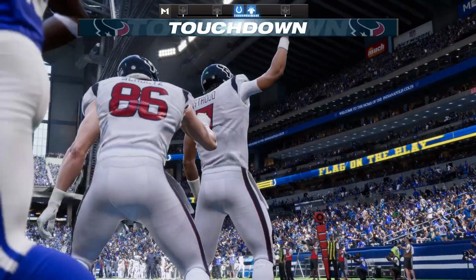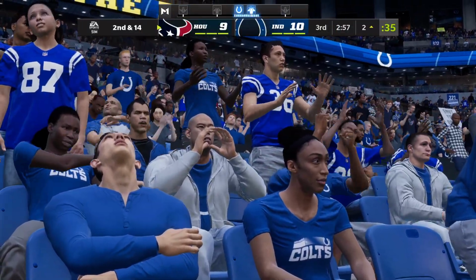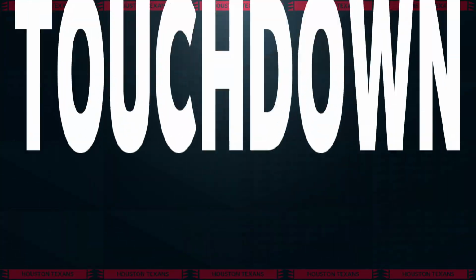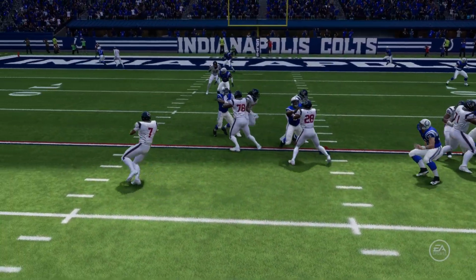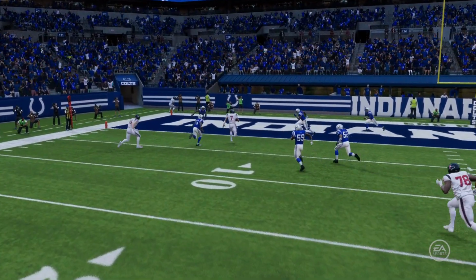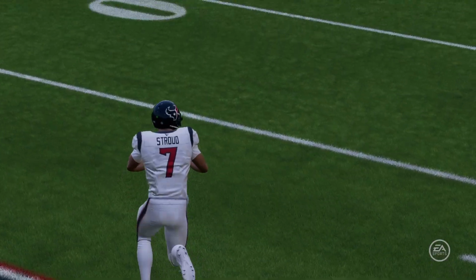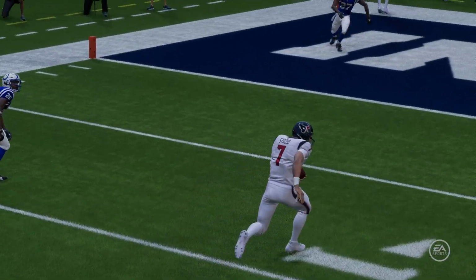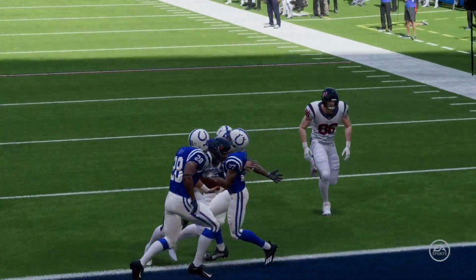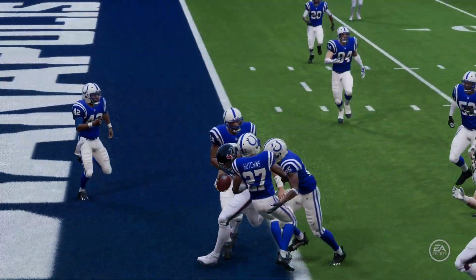A 16-yard touchdown run. And the Texans are an extra point away from tying this football game. Not the first time on this drive we saw him take matters into his own hands, and this time he finishes things off with a touchdown run. You're not going to be happy with me, but I think he took matters into his own feet, didn't he? Oh, Davis from the top rope. I like it.